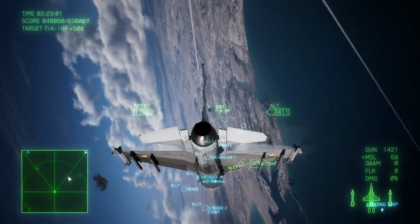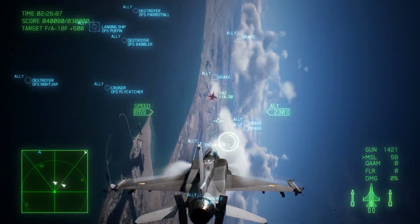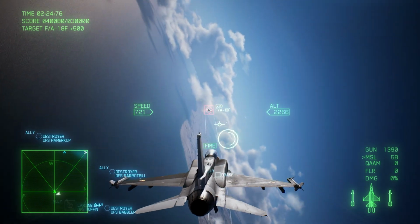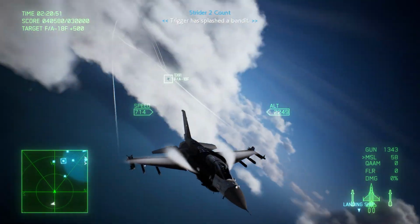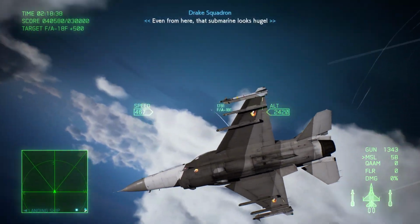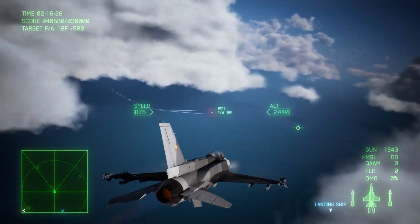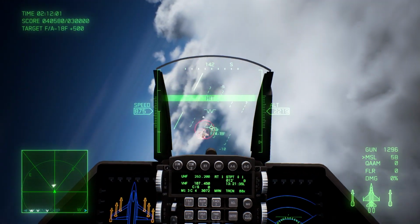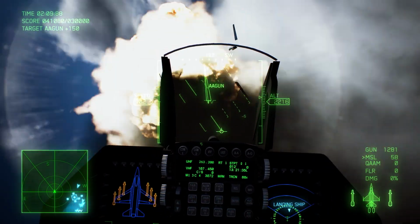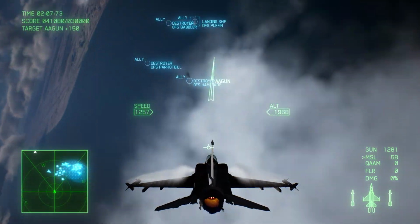Gotta be careful. Sometimes I feel like challenging the missile is not the smartest thing to do. Trigger, splash the bandit. From here, that submarine looks huge. Strider 4, Fox 2. Cool, he's dead.